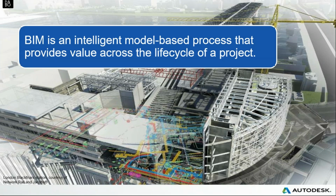Now, I actually love the Autodesk definition because it's just shorter and sweeter and easier. BIM is an intelligent model-based process that provides value across the life cycle of a project. So that's from the earliest conception, when you first are thinking about building, I'll say a building in this case, to the very end of the life cycle of that building. So when you're going to demolish it. So from the very beginning to the very end, all right?